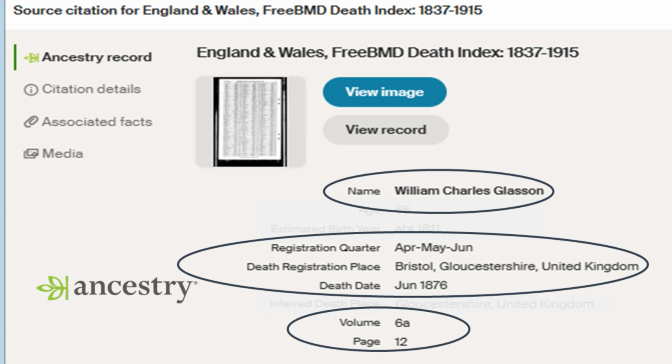But first I need some information, and that information is available in many, many places. That piece of information is called a GRO index. And here it is in Ancestry. It's made up of a number of pieces of information, and this is from the index of William Charles Glasson. It's made up of his name, the year of death, the place of registration, the quarter that the registration took place, the page and a volume number. And remember, this is about registration. It's not dated on a date of death, it's dated on the date of registration.